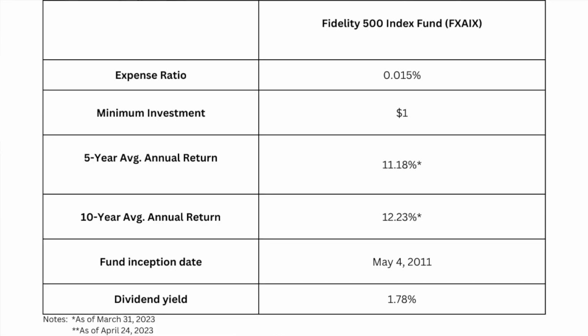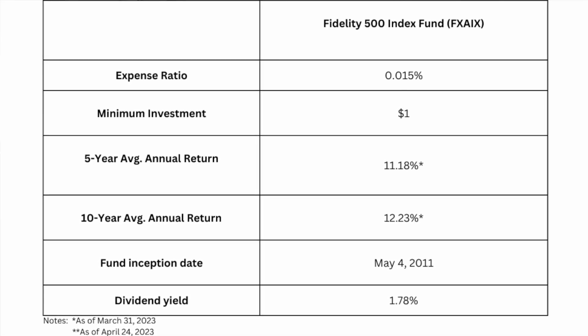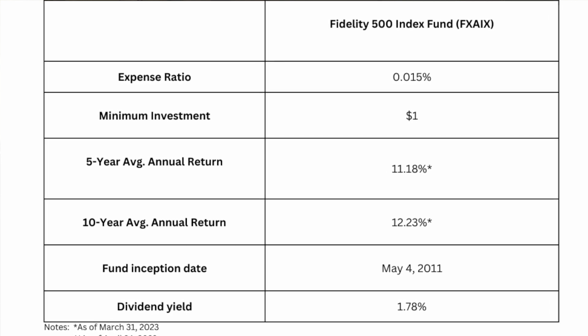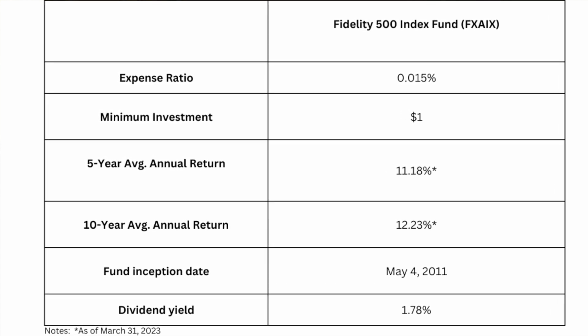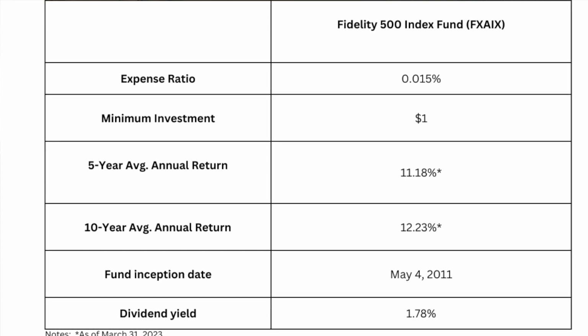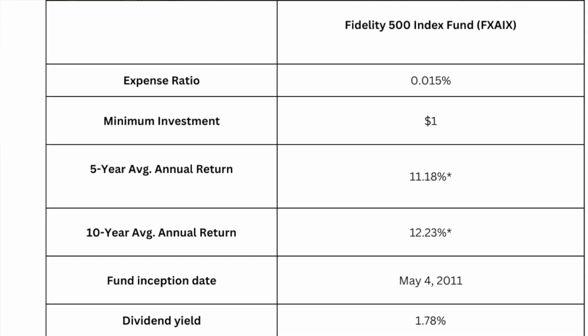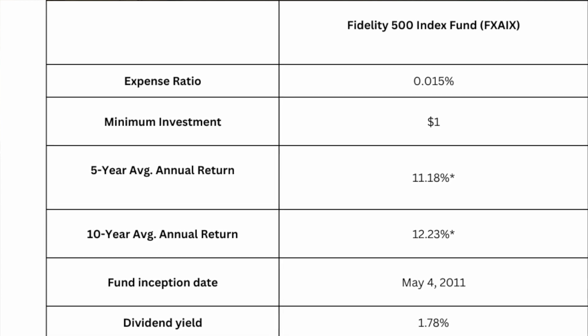The Fidelity 500 Index Fund is an excellent option for investors looking for a single core holding. It doesn't have a minimum investment requirement for any account type, making it an excellent option for early stage investors. The only downside is its performance history is comparatively brief, and it's one of the newest funds. This may deter some investors who prefer funds with a longer track record.